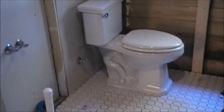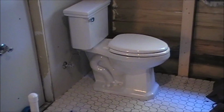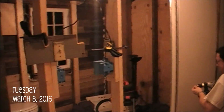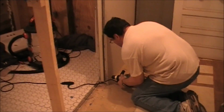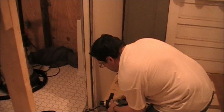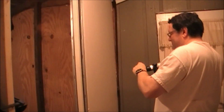Ta-da! Functional once again. I just need to cut those bolts off and put the caps on. We're good to go. Don't look now, folks, but it's a wall. Well, it's part of a wall, but it's a very important part of a wall. So I'm happy. I'm really happy. You're not going anywhere now.